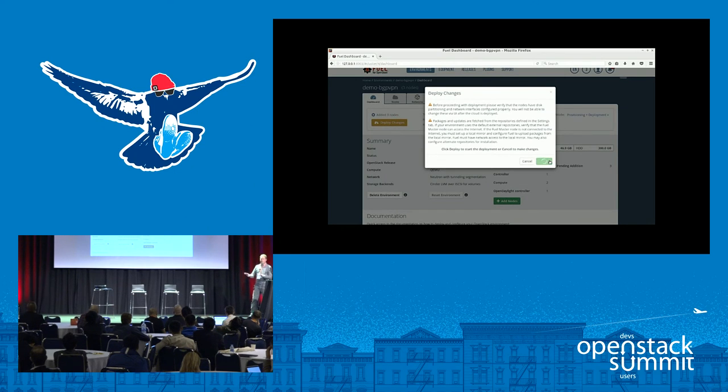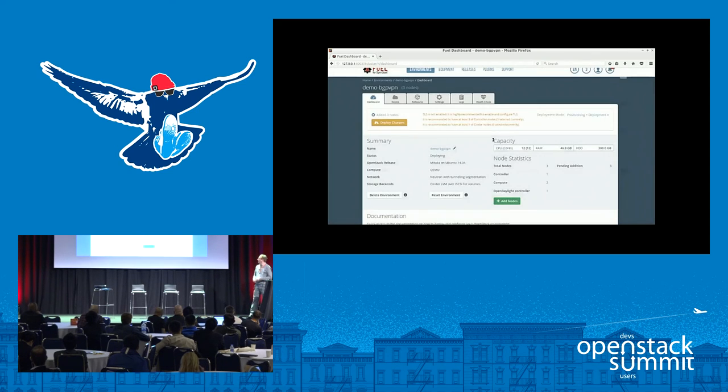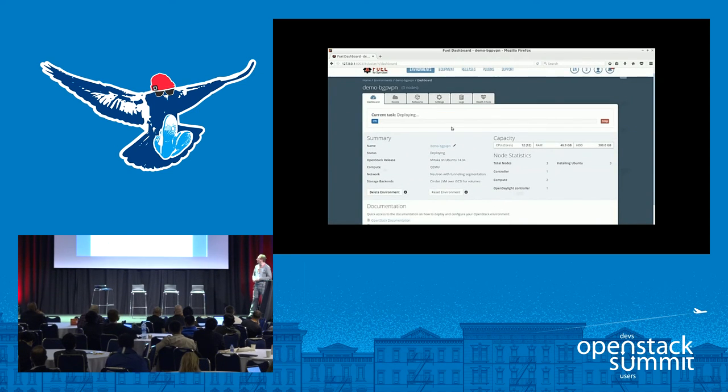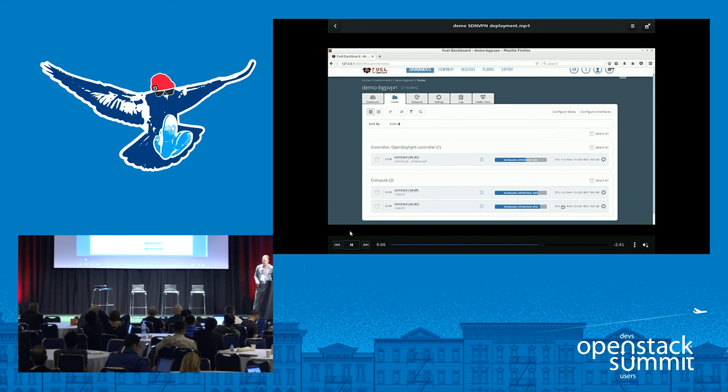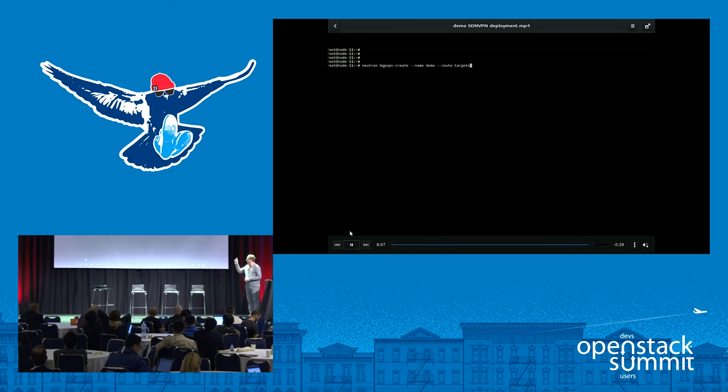So now all the software is actually pushed down to the nodes, both the controller and the compute nodes. So you see that now it says it's deploying. And if you go to the nodes, you can see actually a nice progress bar. This one is going to take a while. So if I can, we fast forward a little bit? OK, now it's almost done.